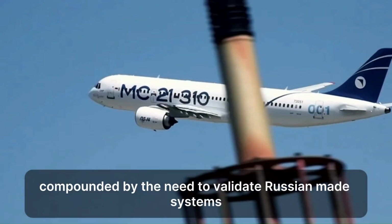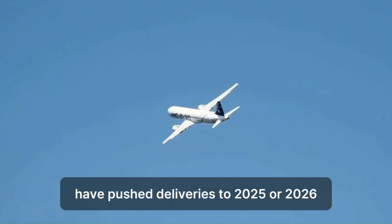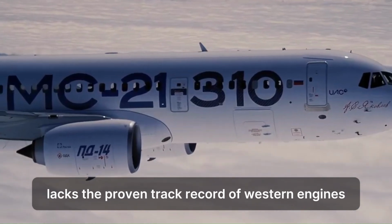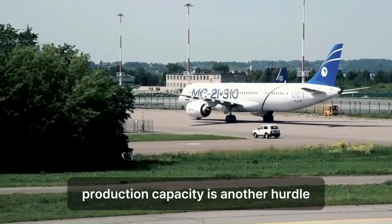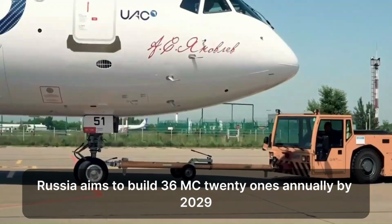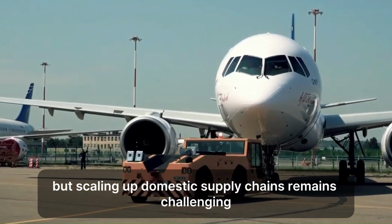Certification delays, compounded by the need to validate Russian-made systems, have pushed deliveries to 2025 or 2026. The PD-14 engine, while promising, lacks the proven track record of Western engines, raising concerns about reliability and maintenance. Production capacity is another hurdle. Russia aims to build 36 MC-21s annually by 2029, but scaling up domestic supply chains remains challenging.